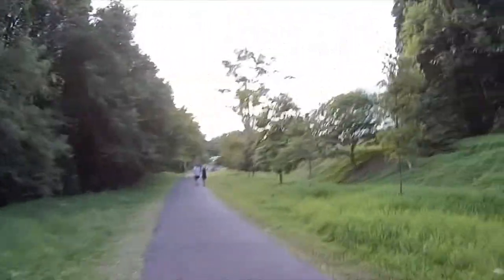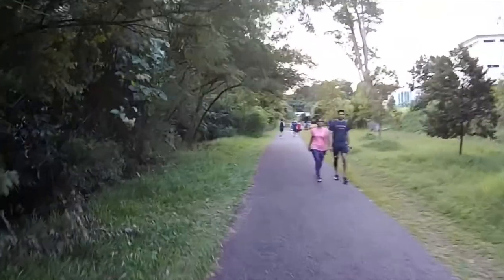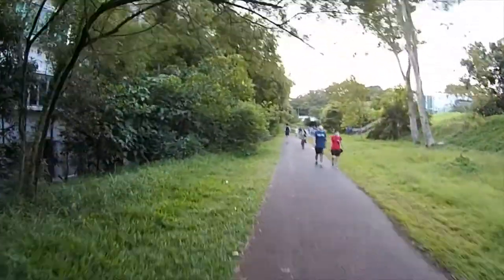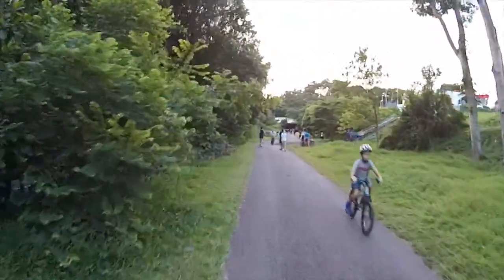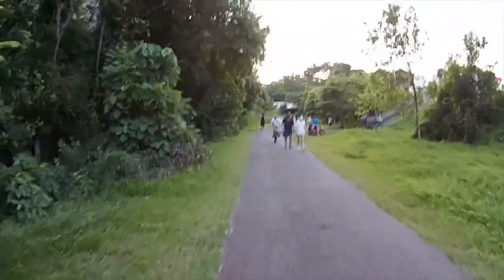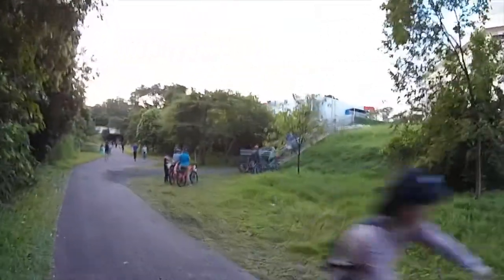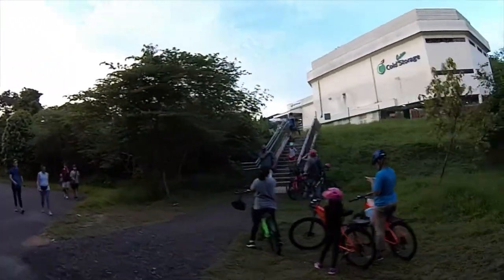So we're very near Jelita at this point, and there's stairs that bring you up to the main road, but unfortunately these stairs you have to push by the side of the ramp. If you have a heavy bike, it's quite troublesome. But I guess it's better than nothing. A low, regular ramp would be easier. As you can see, lots of folks just contemplating, some carrying the bikes.